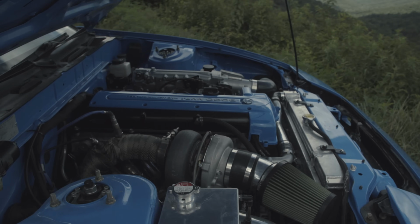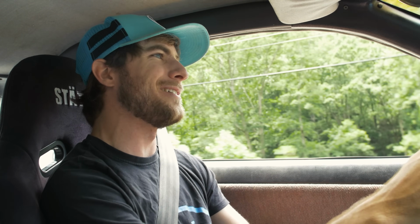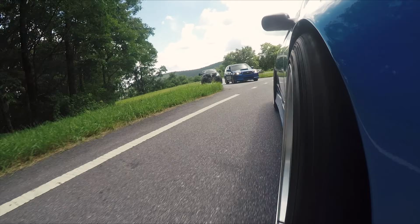It is a motor built by Brian Maloof and it is ridiculous. And it is so ridiculous. It gets full boost at 3,300 RPM. Like, what the hell?